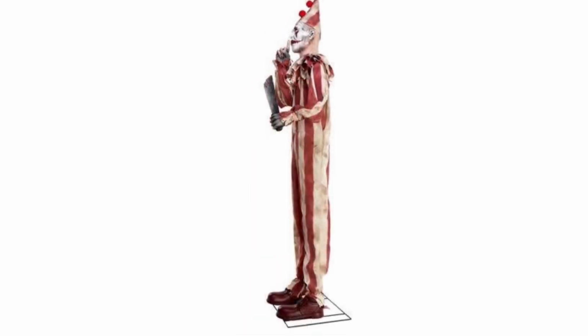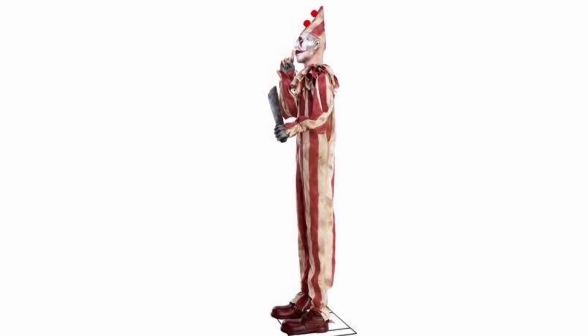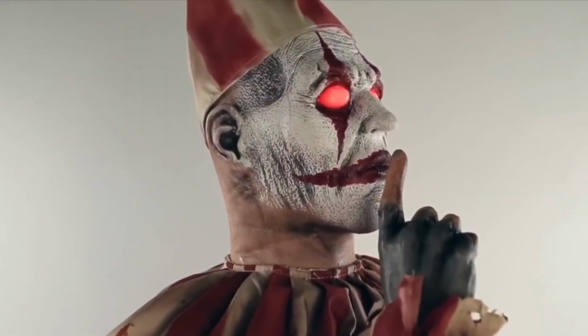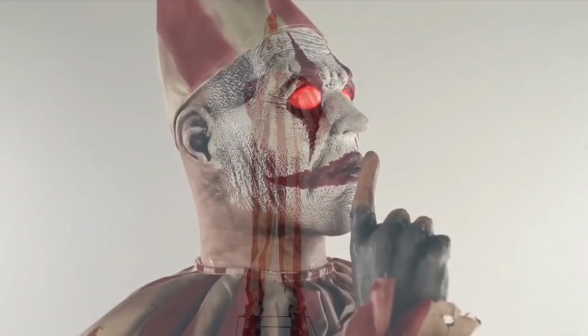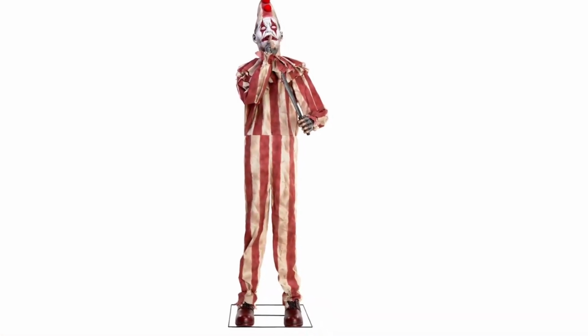So I love that. I also really like how he's pulling the finger up to his face, saying shh, which definitely adds to the whole theme he's going for here. I also love his knife. His clothes look like they have dried-up bloodstains all over them, which just adds to the idea that this guy killed some people, dude. So I really like that.